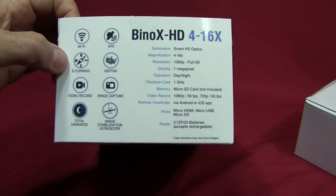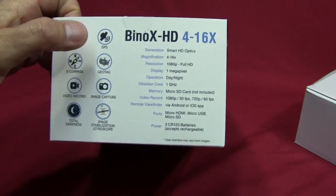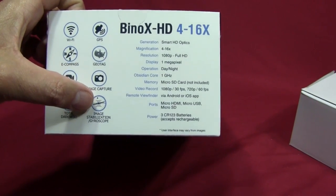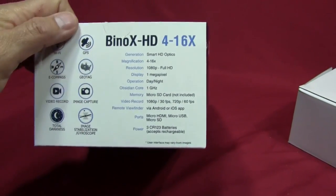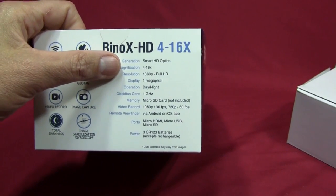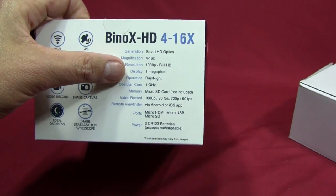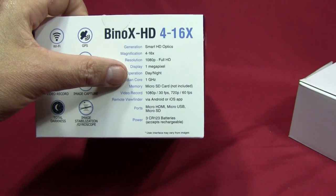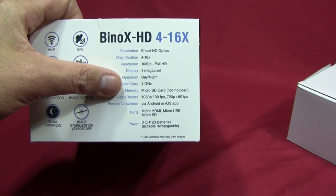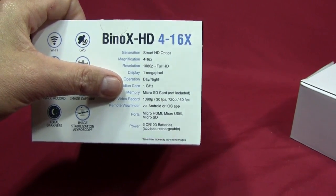It has Wi-Fi, e-compass, video recording, total darkness capability, GPS, geotagging, you can take photos, image capture, and image stabilization, and a gyroscope. This particular one is the 4 to 16 power. The resolution is 1080p. The display is 1 megapixel. The Obsidian core is 1 gigahertz. It'll use a micro SD card, not included. Video recording capability is in either 1080p 30 frames per second or 720p 60 frames per second.